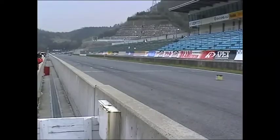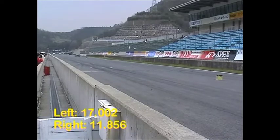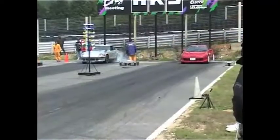The AW11 MR2 is a good choice for street drags. The body is very light and the mid-engine format gives good traction. The only limitation is the 1.6 litre engine.